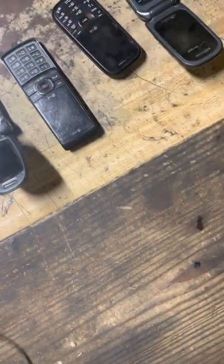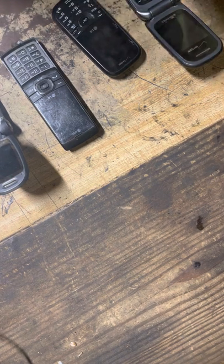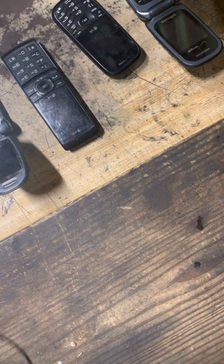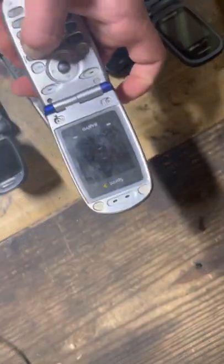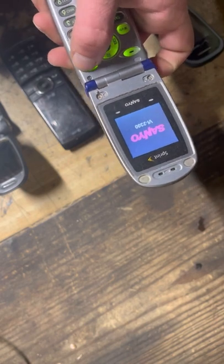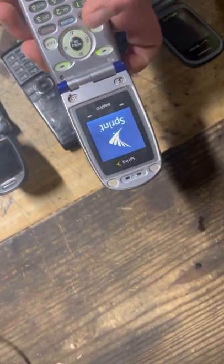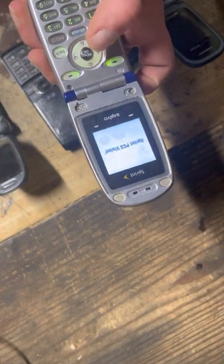It's your Verizon logo. This is a Sanyo. This is my first working Sanyo phone. Sanyo VI2300. I think this is from 2004 or 2005. The only problem with this is this rubber grommet right here tends to stick, and it thinks the phone is closed when it's not. But now, since I got that fixed, this phone works perfectly fine.